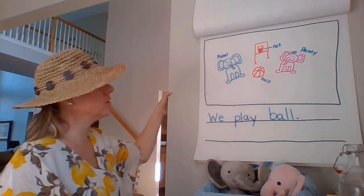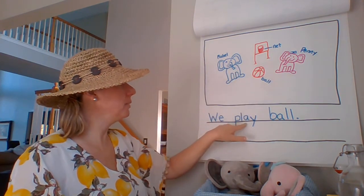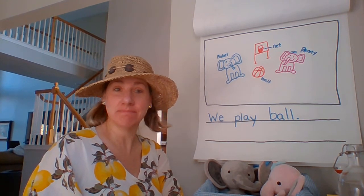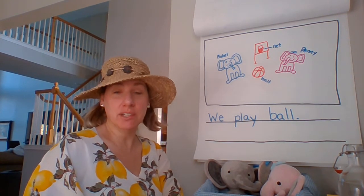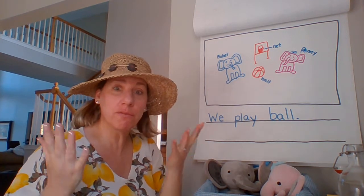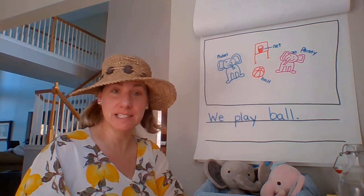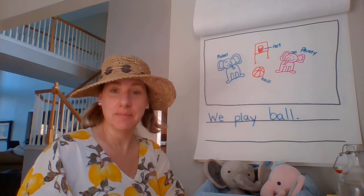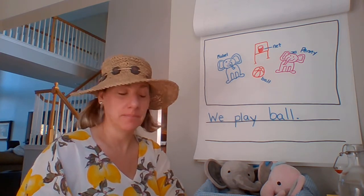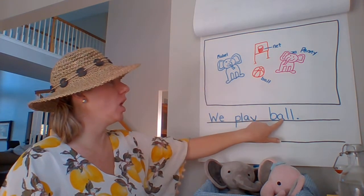Here we have a picture of Mabel and Penny playing ball. We play ball. Is that exciting? It's good information. But what could we say to make it more exciting, more fun to read? Maybe they could tell us who wins, where they play. What do you think? What are some ideas? What could we add to their story? We play ball.